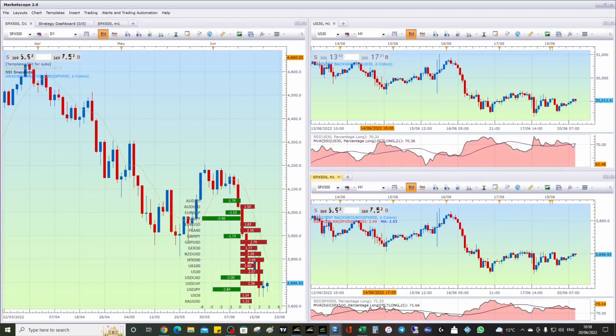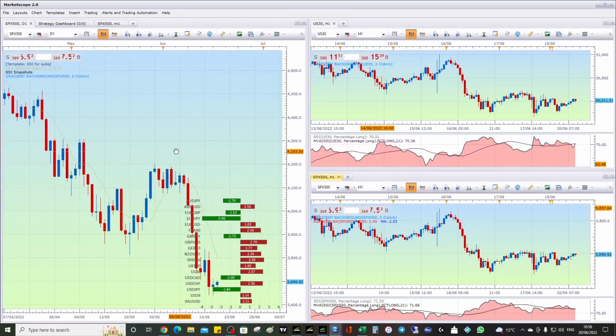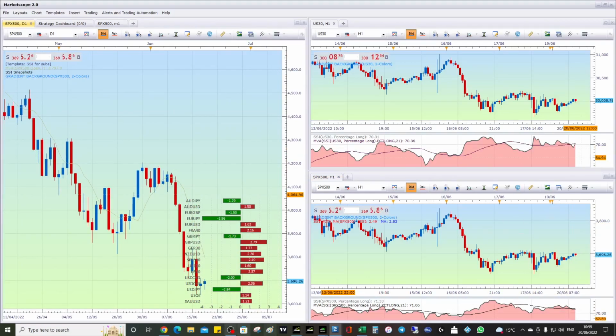70% there and 71% here, and so remember that logic that we're going to have a sustained break after the cross, right? That's really, really important. And so that's a quick look at the indices.